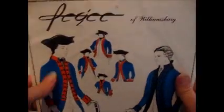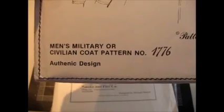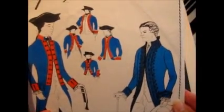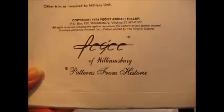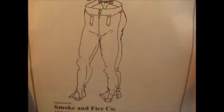So anyway, I got the Caped Woodsman frock, which is new. The full front breeches, that's a look. That's also new. This was the one that sold for $20. Some fancy schmancy men's military civilian coat pattern done by Peggy of Williamsburg. That one's new. And the rest of them are used, but they're complete because I took everything out and laid everything out on the floor and took pictures of them that way and made sure everything was in there. But these are military overalls.